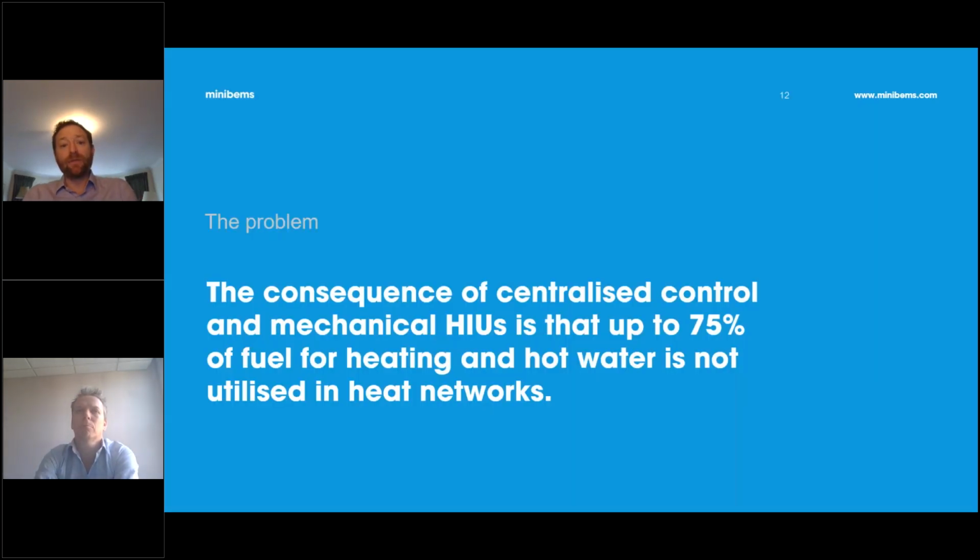The consequence of all of this is that we have seen, and it is quite common to see, that potentially up to 75% of the fuel that is being used to pass that heat around the heat network is not being used. So it's a huge waste of primary fuel. And in the case of the fact that most heat networks are driven by gas, it's a lot of carbon associated with it as well. So that's the result, that's the problem, that's what we're trying to solve.